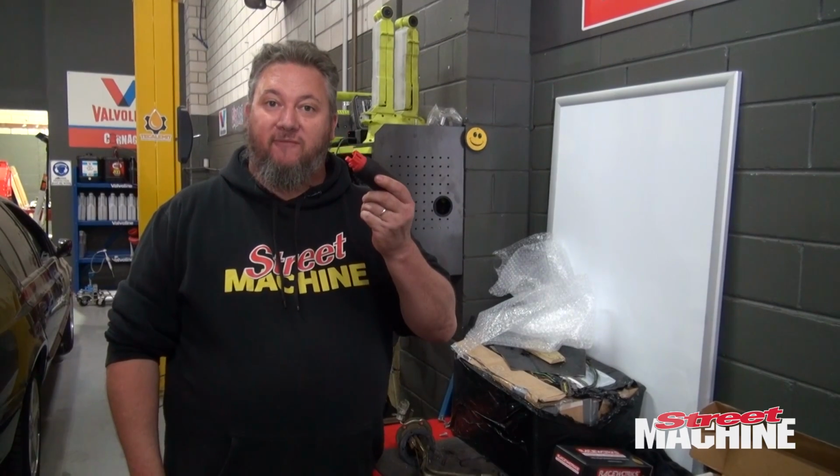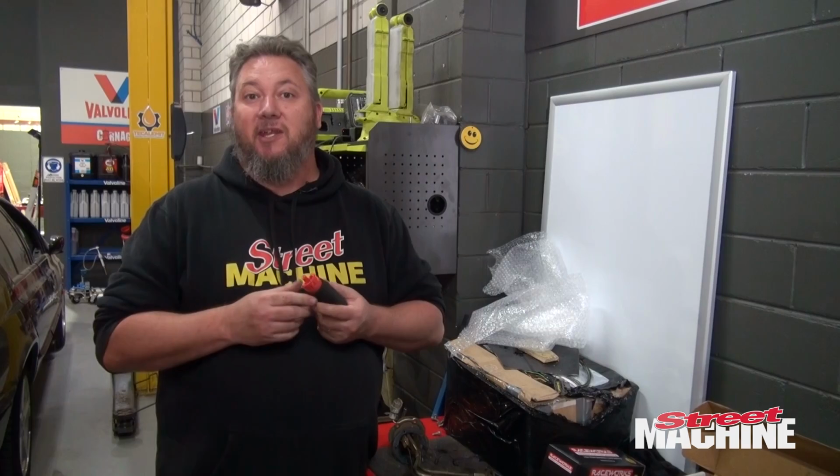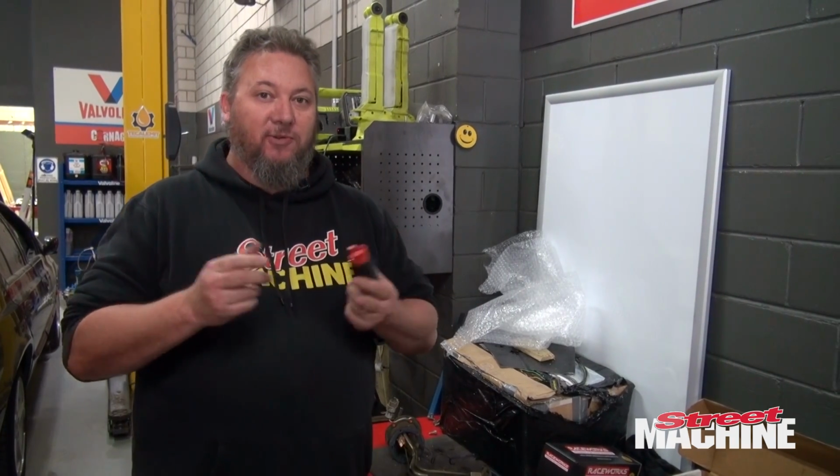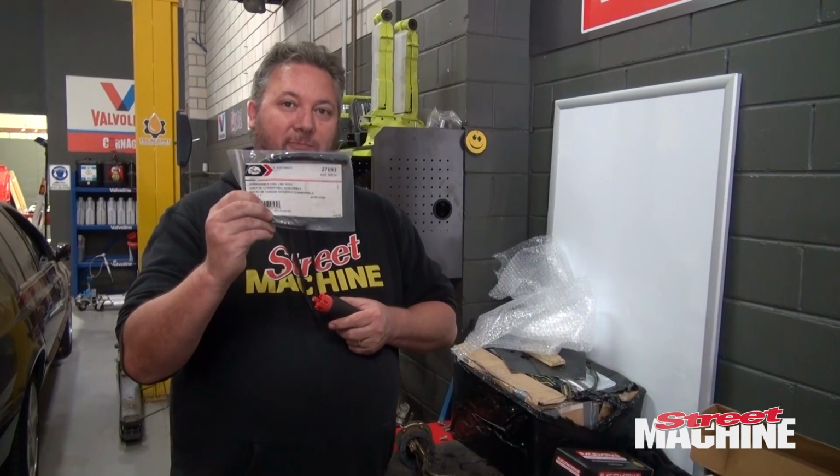So here we are back with our fuel pump. Last time we tried to install this, we didn't have the right fuel hose and no one had it locally, so we had to get it specially ordered. It's here now. And this is the good stuff, Gates submersible hose.